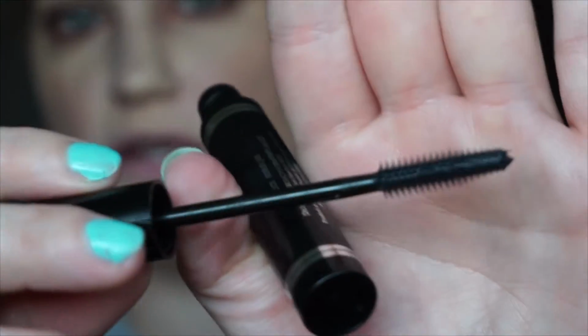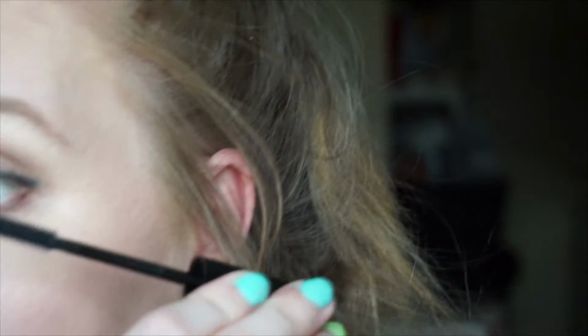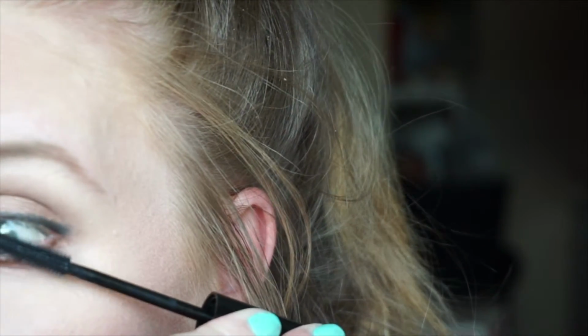This has a 6-month shelf life. Oh, no, no, no. Okay, so this is what the brush looks like. Really skinny. I'm not a big fan of these brush bristles. I will say this, that brush separated my lashes beautifully. I just feel like the thicker brushes give you more product.